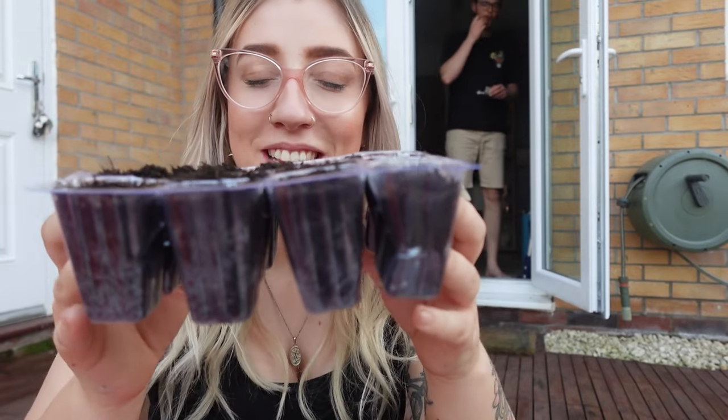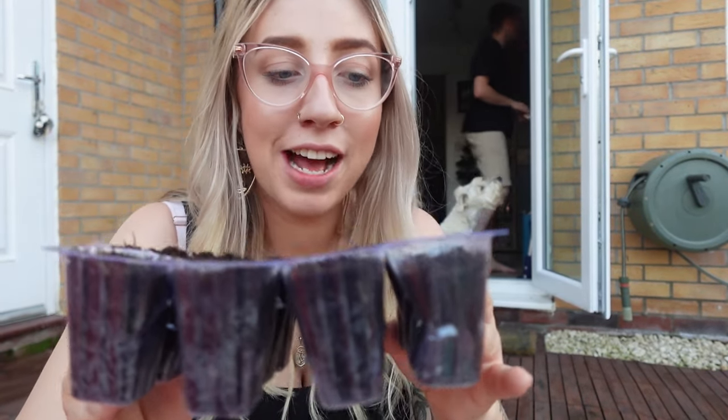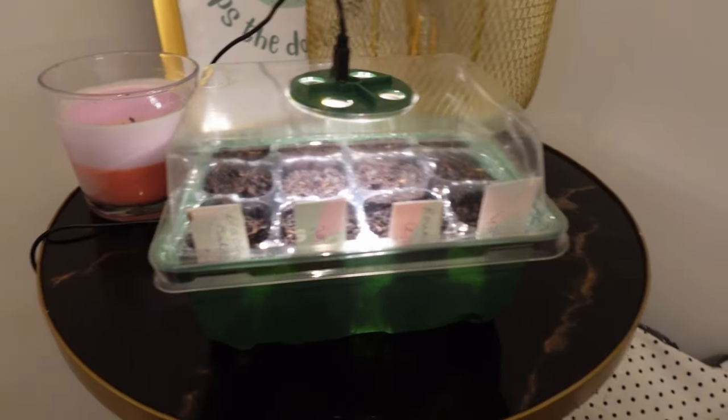And then, so I'll plant these and I'll put them in the little electric greenhouse thing, and I will update you on the allotment vlogs to see how they're growing compared to how I believe they would just grow either in the greenhouse or naturally. So that's what we'll do. And this is it all set up.